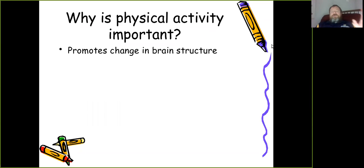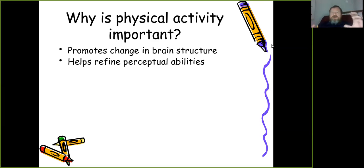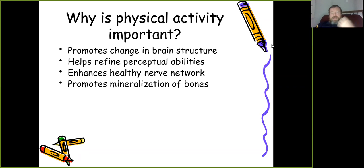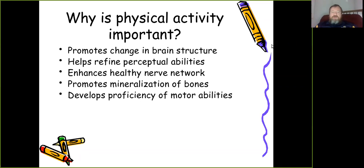But physical activity during early childhood, if you remember physical development of the brain and blooming and pruning, physical activity supports that structure development in the brain. It supports that blooming and pruning as we actively explore the world around us. It also helps us refine our perceptual abilities to develop our hand-eye coordination and our sense of ourselves in space. It helps us to develop healthy nerve networks throughout our body. It helps make our bones stronger, and that's setting us up for a lifetime of stronger bones there.